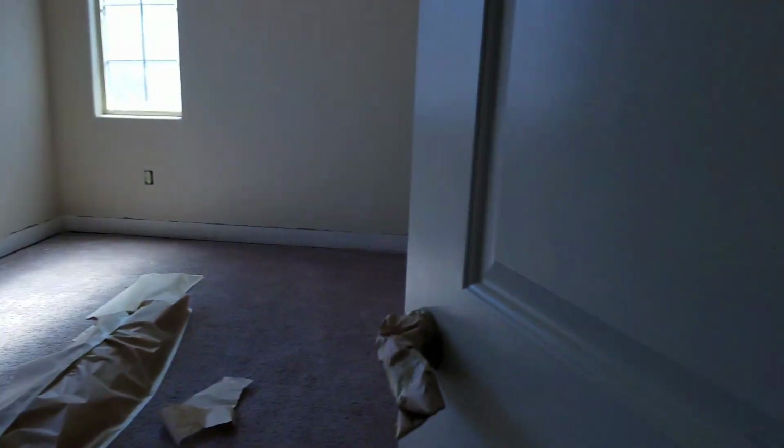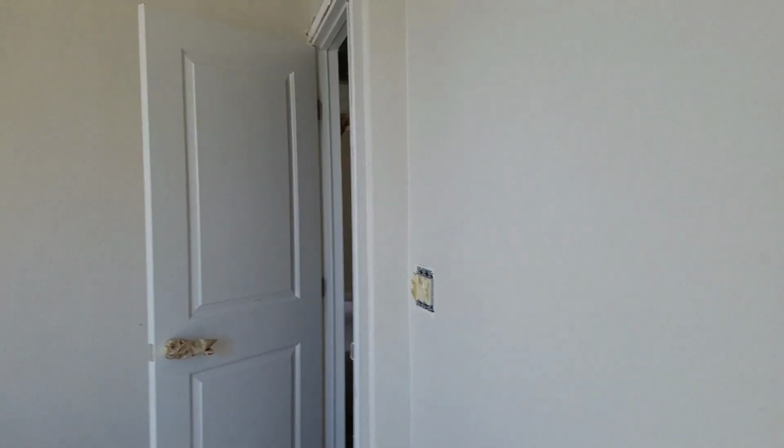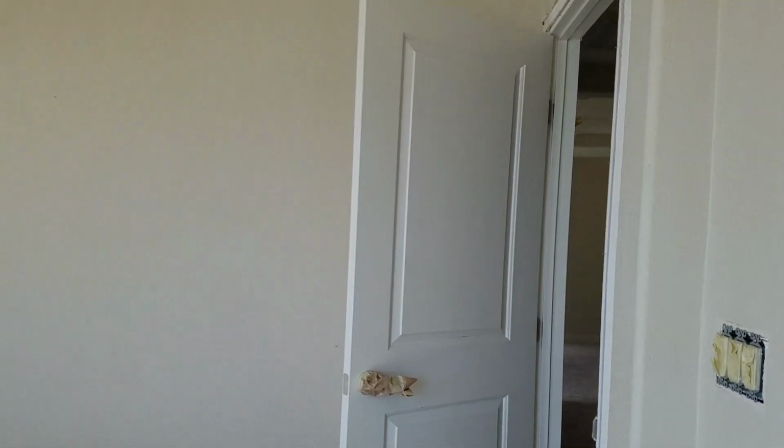And here's the other bathroom. But then I don't need anything out of here. Jeez. Yeah, it looks like they got it all prepped up here to paint already. Crazy. Interesting.